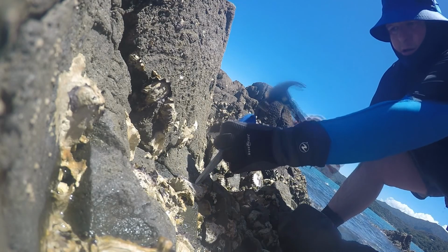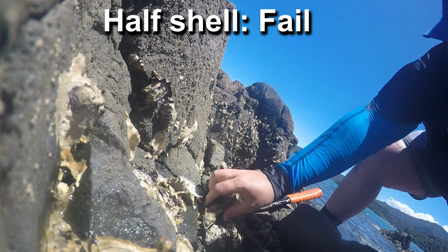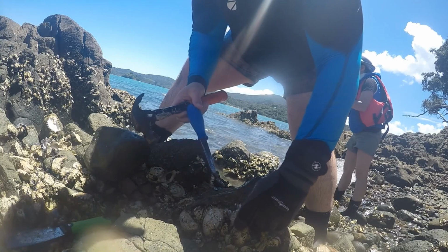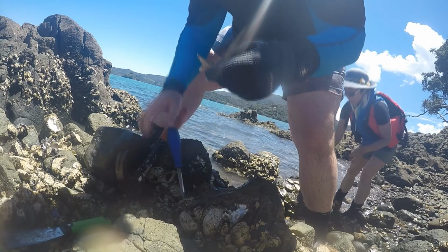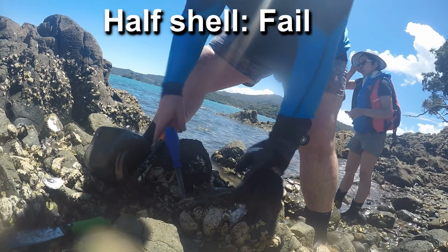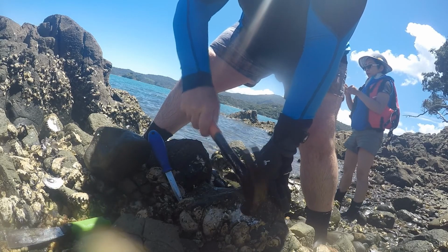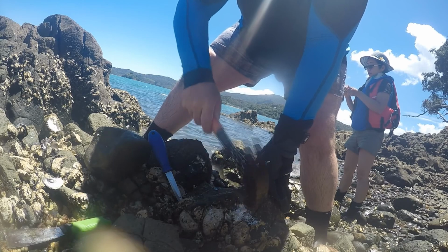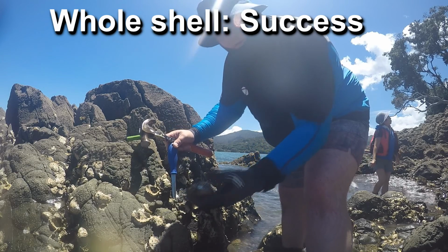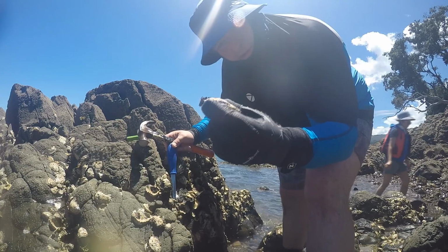The wrong way, which is done often by accident, is to remove only half of the shell, which is what happened in this instance. If that happens, you should crush up the remaining shell on the rock, because if you don't, then there's not going to be any other oyster that's ever going to grow there. Here, whole shell. It's a good size one. That's ideally what you want to be taking off the rock.